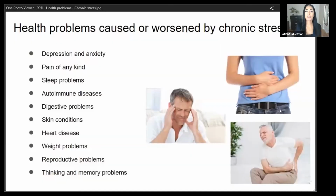So, health problems caused or worsened by chronic stress could be things like depression and anxiety, pain of any kind, sleep problems, autoimmune diseases, digestive problems, skin conditions, heart disease, even weight problems, reproductive problems, and even thinking and memory problems. So if you're experiencing any of these, maybe you should evaluate and think about if it's being caused by chronic stress.